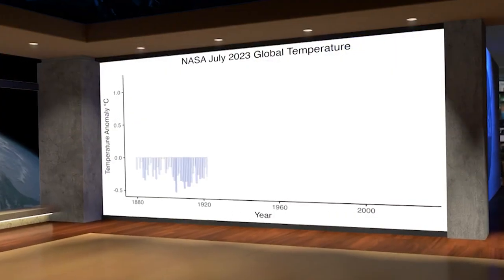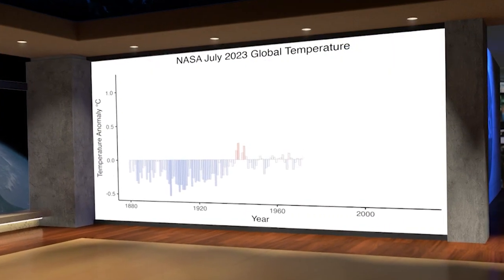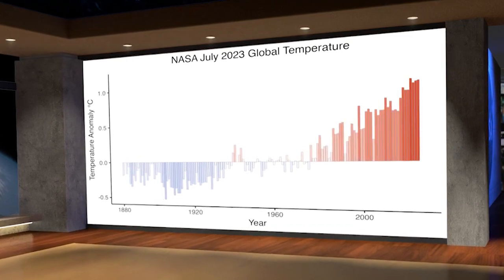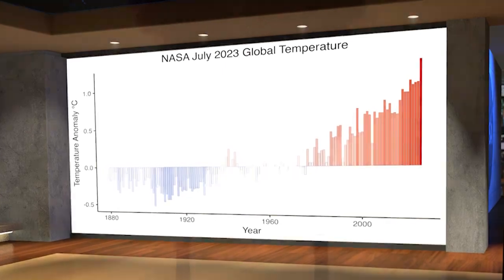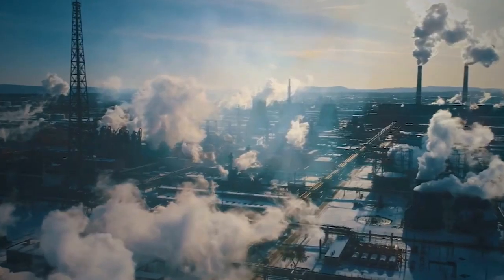On Tuesday, NASA announced that July 2023 was the hottest recorded month on record since 1880. This is due in part to a pattern of increasing global temperatures, primarily from human emissions of carbon dioxide.